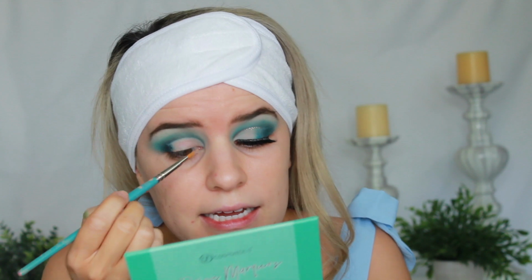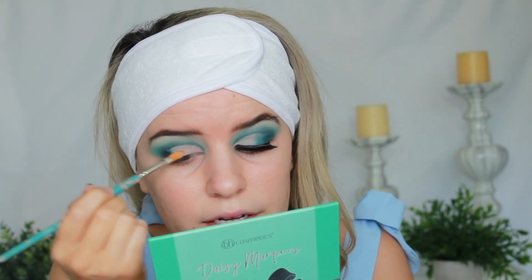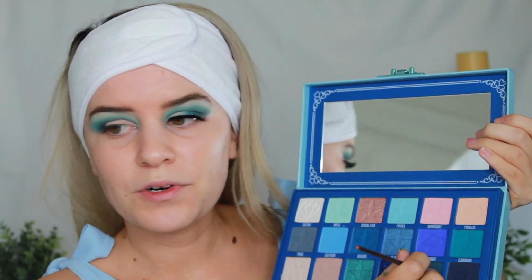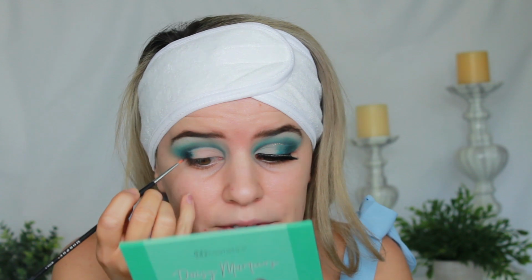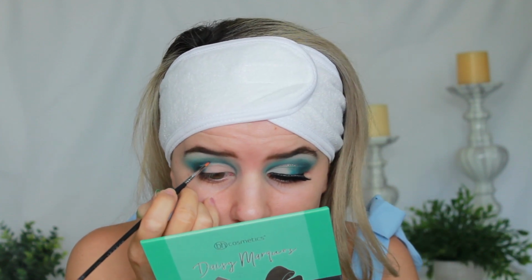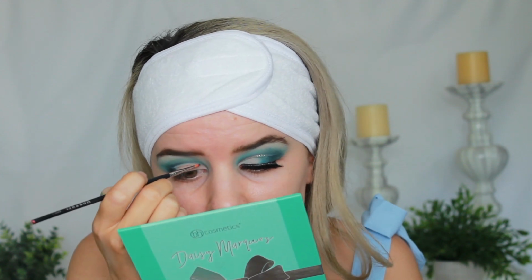And then next I'm going to take the MAC Painterly Paint Pot and just use this for my base for the rest of the shadows that we're going to put on this area. And next what I'm going to do is take a little bit more of that deepest shade that we used, Cremated, and again, like I said, repetitive, but I am going to carve out this cut crease to just really intensify it and add a lot of depth into the look.